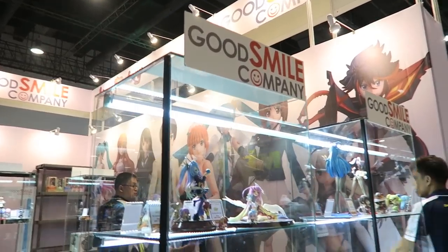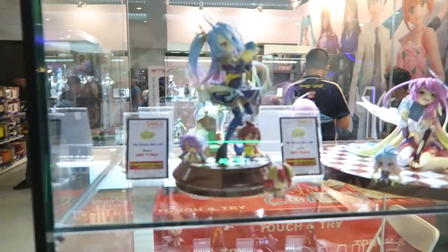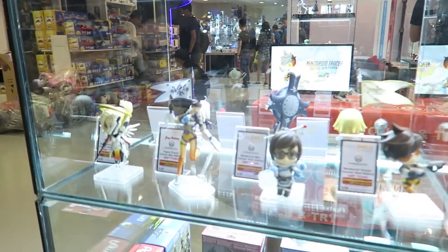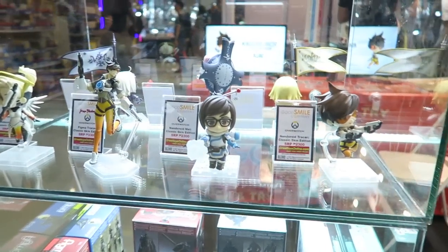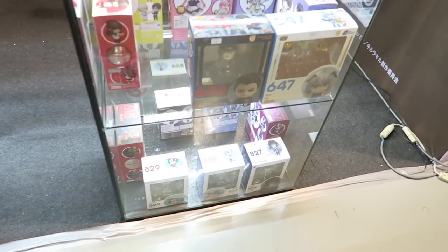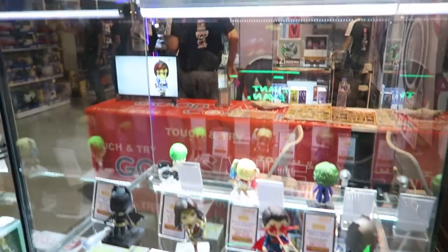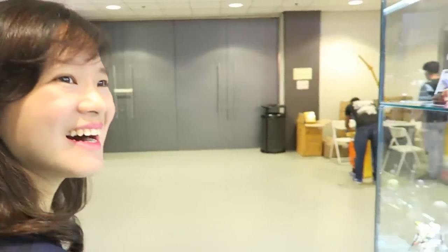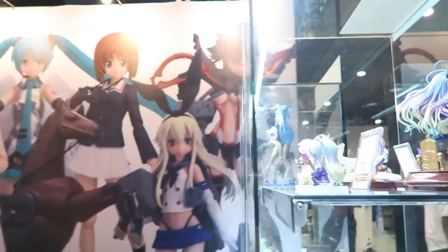Good Smile Company seems to be here. So they've brought some of their toys. Look at that. These are the Overwatch ones. Those are pretty cool. Figma figures, Nendoroid, and what are these? Girls in very provocative bunny outfits. That's Haruhi. Oh, that is Haruhi. That is Haruhi. That is true.